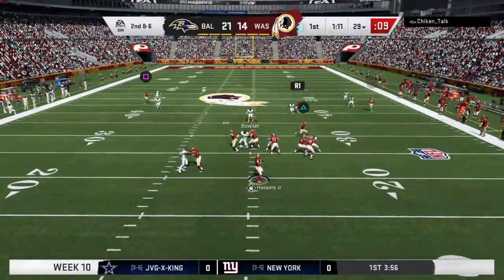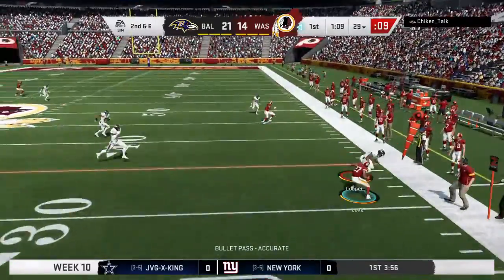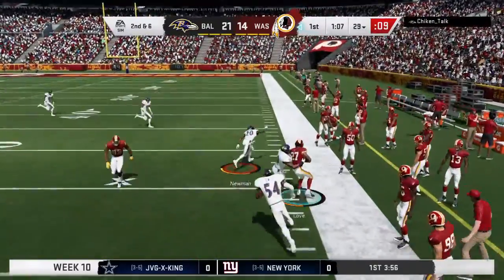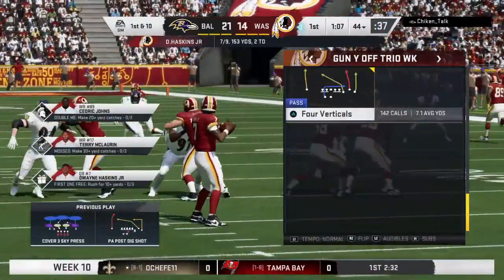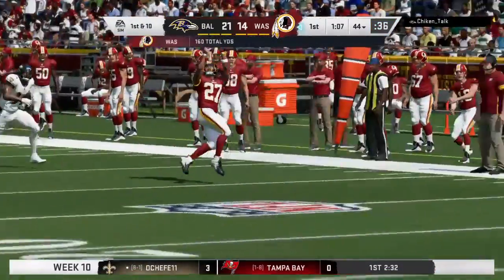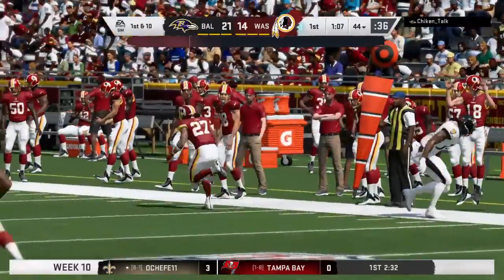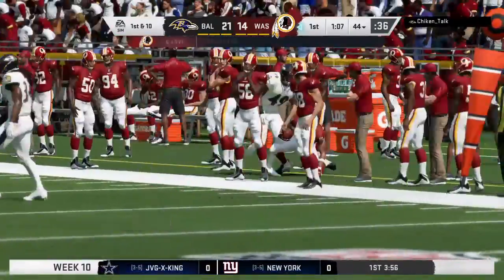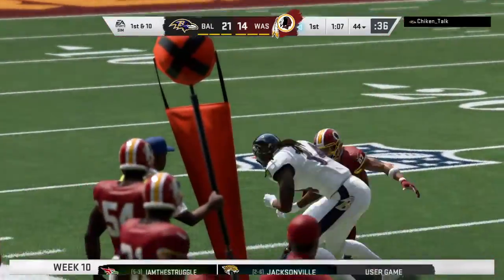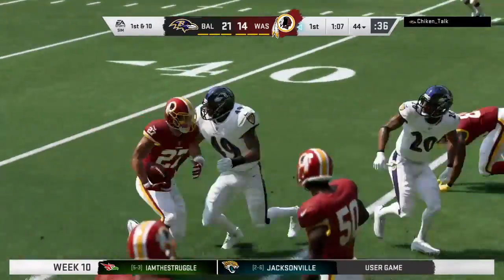From the 29, Haskins. Looking for his running back, and he's got him. The catch and run there, good for 16 and a first. Everyone's got to be able to catch the football. Doesn't matter what position you play, but if you're on offense, be aware a ball may come your way. First and 10 at the 44-yard line.